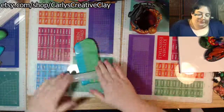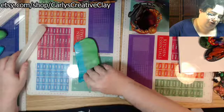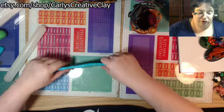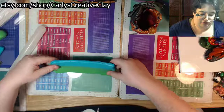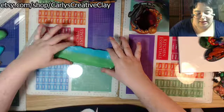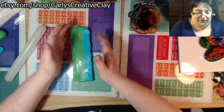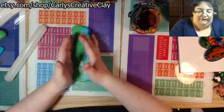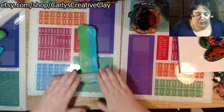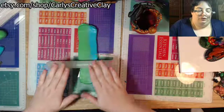So I'm now getting to work on the thickness of it, so I'm just using a rolling pin to bring it out. You don't want it too thin because you want it to be able to hold its shape. It's better to take off the height than to take off the thickness, if that makes sense. So bring it thinner and out. Right, I would say that looks reasonable.